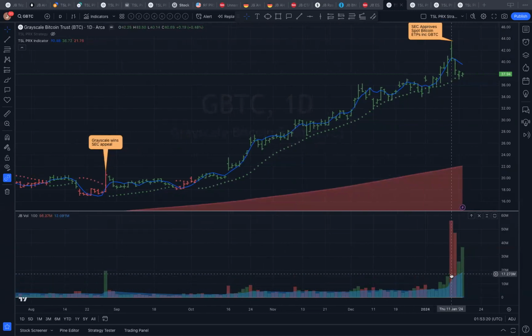We get the announcement that the SEC approves spot Bitcoin ETPs, including GBTC. And we get these big volume spikes here now, right? And of course, this makes sense. The announcement was actually the day before, and this is the first day that it traded on NYSE, and that meant that there's a lot more participation with retail people, with institutional pension funds that are now able to maybe get some more exposure to this. So huge volume here, which is not unexpected.